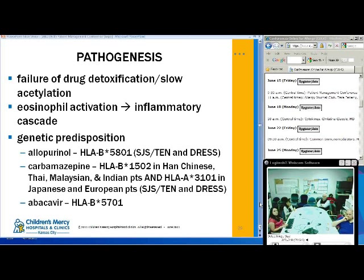It's also thought that CD4 and CD8 T cells that are drug-specific release IL-5, and then this leads to eosinophil activation, and again to an inflammatory cascade. There is a genetic predisposition, as you can see, for several of the most common drugs that are involved in DRESS syndrome. There are some HLA associations in certain populations.